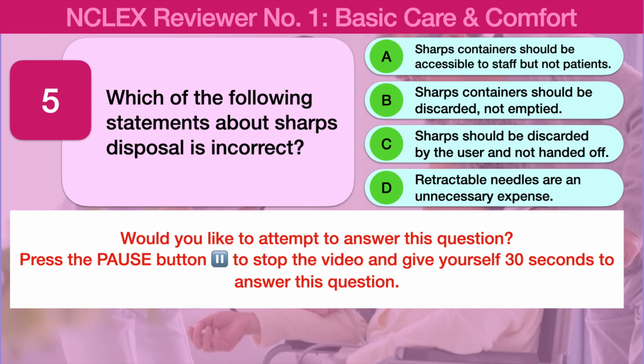Question number 5. Which of the following statements about sharps disposal is incorrect? A. Sharps containers should be accessible to staff but not patients. B. Sharps containers should be discarded, not emptied. C. Sharps should be discarded by the user and not handed off. D. Retractable needles are an unnecessary expense.